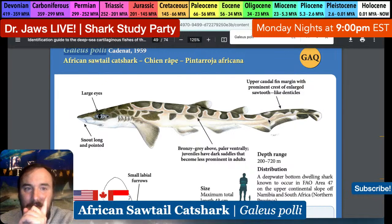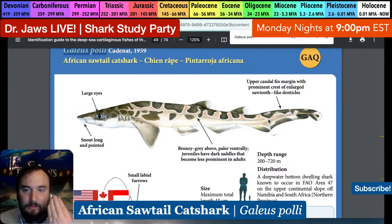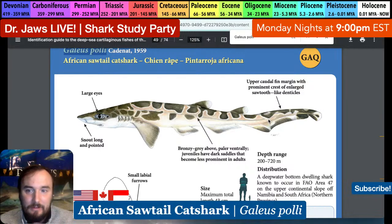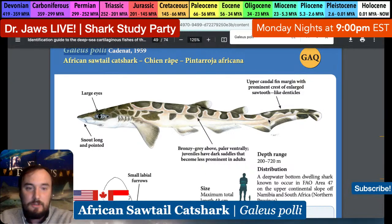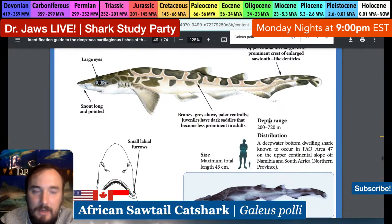What's cool is that a cousin of this is the shy shark, which uses its tail to cover its eyes. So it has that flexibility to use the tail in a certain way. In a completely different order, thresher sharks use their tails extremely flexibly to stun fish. So that's really cool if that's a defense mechanism. I'm excited to learn more about that.